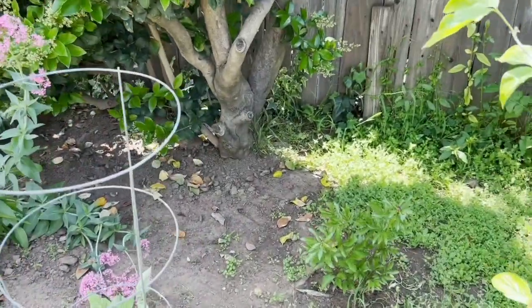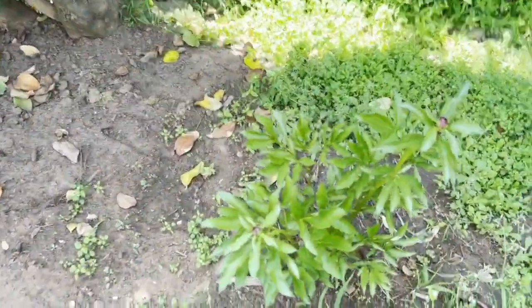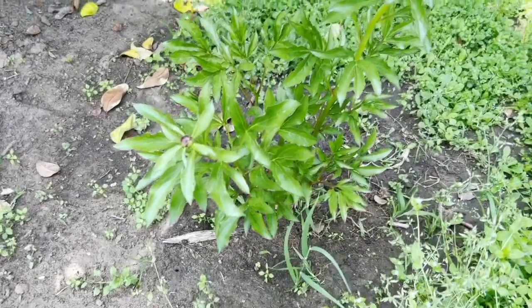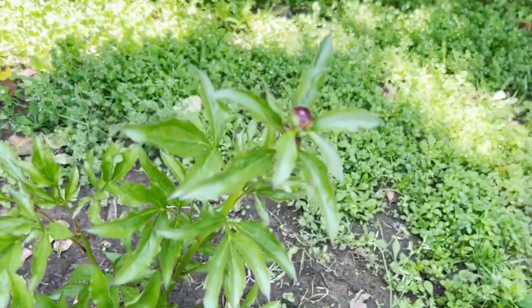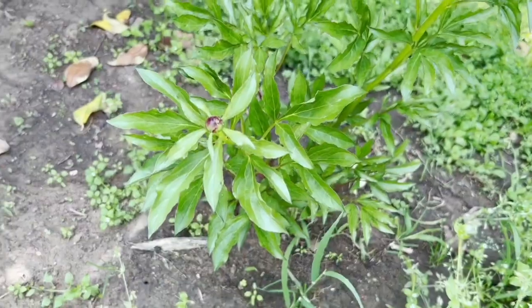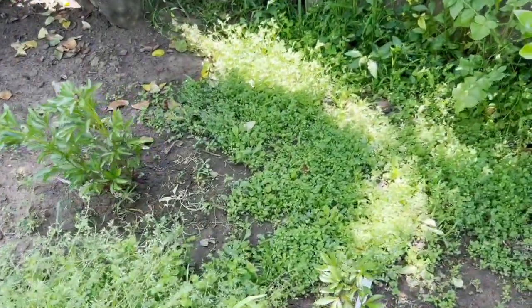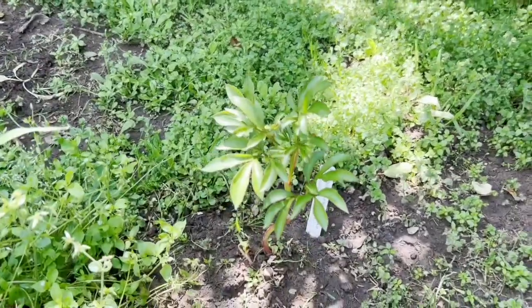I did take the Centranthus out that was around the base of this peony, and now I'm very glad I did it because you can already see the buds loaded up. And I am in Southern California. These aren't supposed to grow here that well. And then this is a new one that I planted this year.